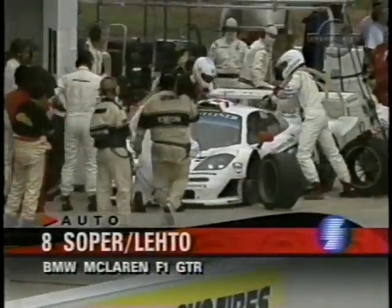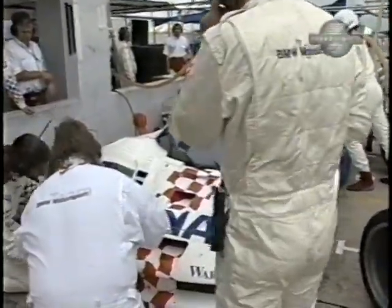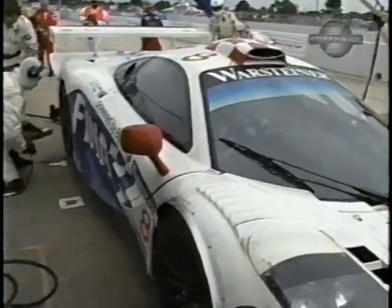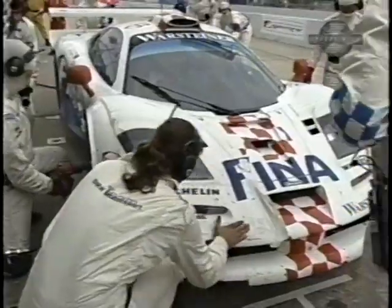Oh, here's Soper and Lato in after that incident. And again, you can see the fuelers go to work, and the rest of the crew has to wait. You can see the tires have been laid out. They'll want to change those tires after the spin. Okay, the fuelers pull out, the car goes up, and now the tire changers can go to work. And see the driving position in the cockpit, in the center of the cockpit. You get a good look at that center driving position. That, of course, is great for balance in the car. You can see a little damage to the right front there.